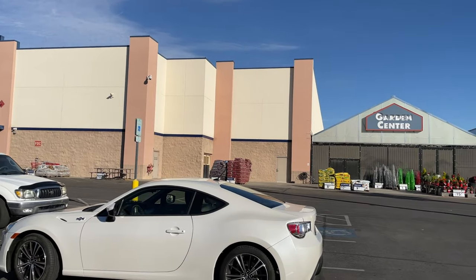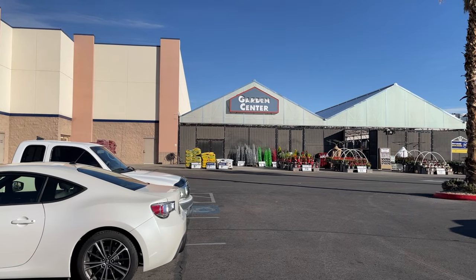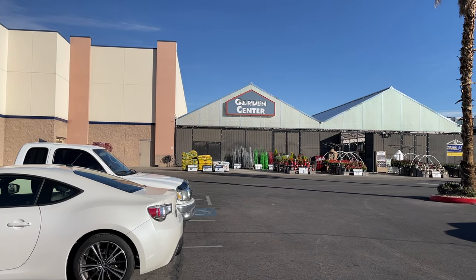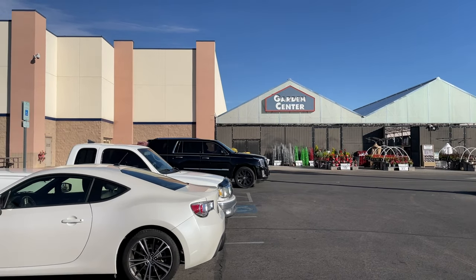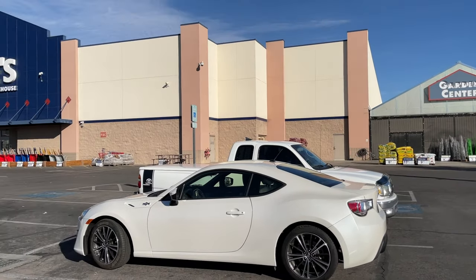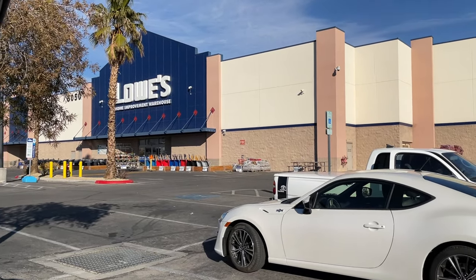This will be my last stop. It is way past lunchtime and I am getting hungry. So basically, those are the three stores that I go to for plant shopping: Lowe's, Home Depot, and also Star Nursery. There is one more, Cactus Joe, but that is a little bit of a drive from my place.